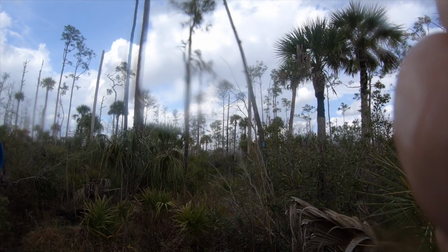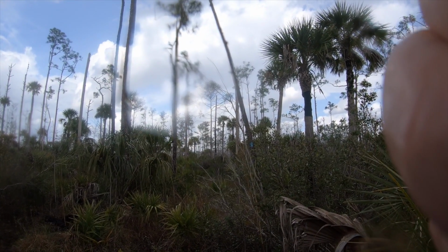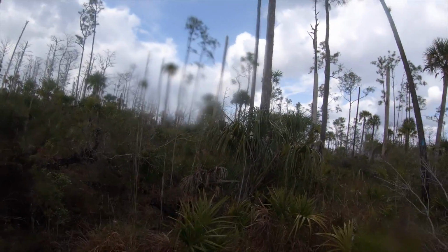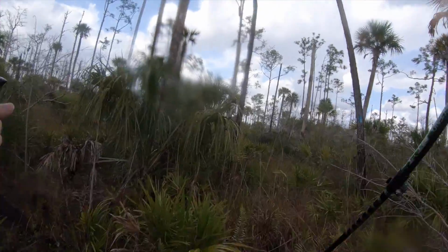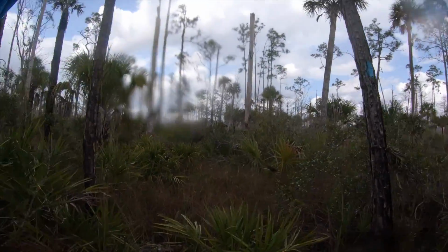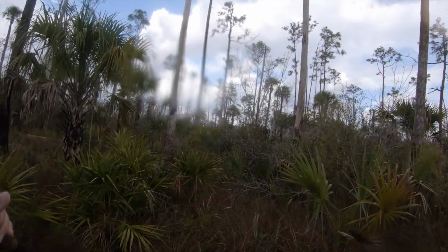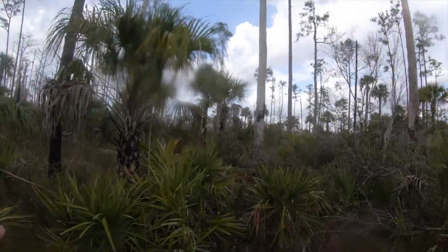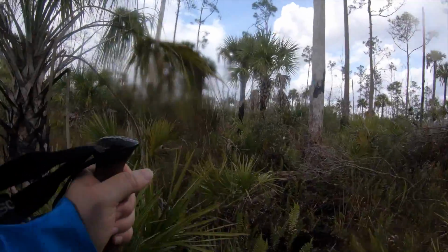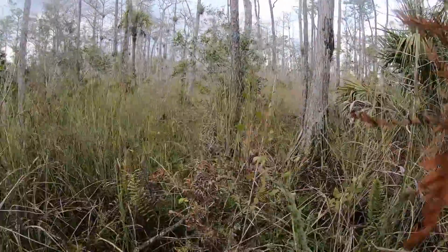Getting a little rain and much thicker floor to traverse. Many of the blazes are on fallen trees from Hurricane Irma. I'm recording this as my last will and testament.